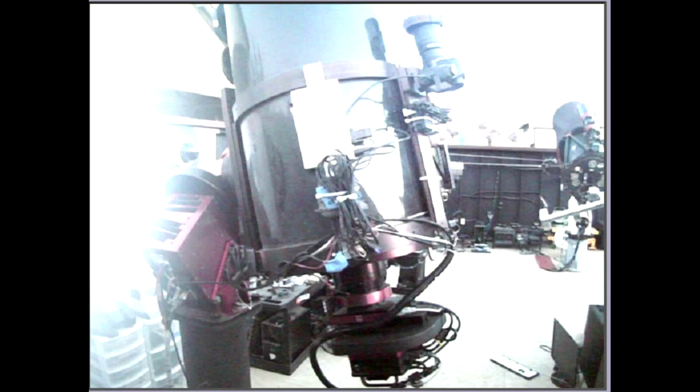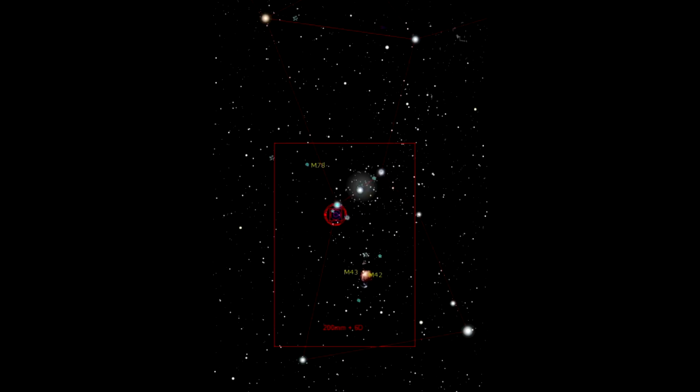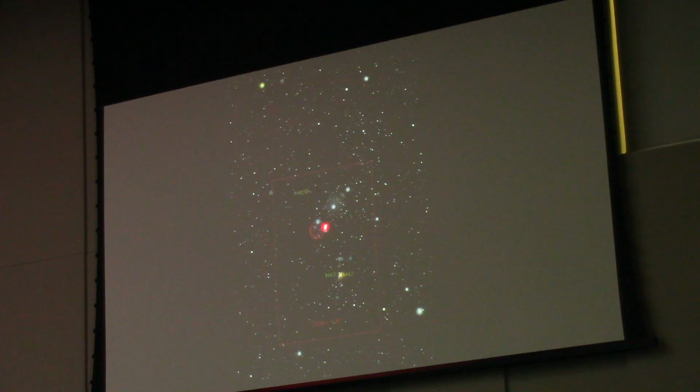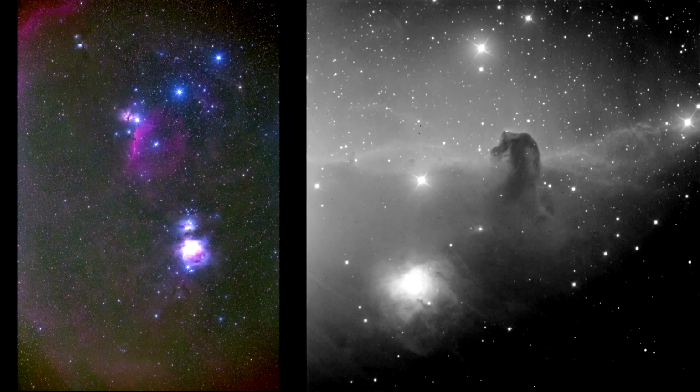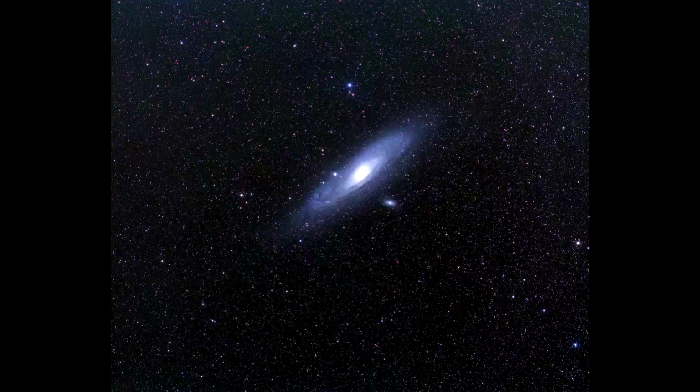The DSLR mounted on top with the 200mm lens gives you a much bigger field of view. The main telescope only sees this, whereas the 200mm lens gives you a 10 by 7 degree field of view. So you can do things like this, and here's what the close-up looks like. So you can actually run both simultaneously and get lots of data.